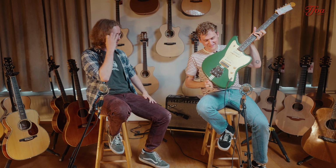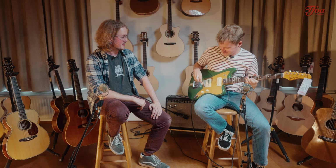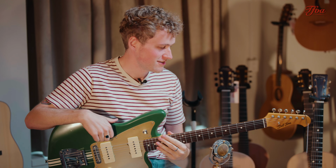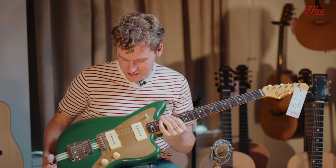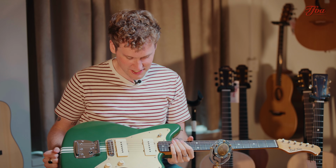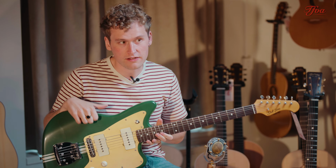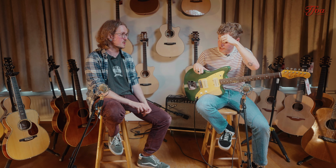So what we have here is a green guitar. Yes, that's my pick. Now, I saw this lying on Timon's bench, and you know I'm a sucker for offset guitars, and Jazzmasters in particular. Yeah, the Jazzmasters I really, really love. So this is a Deltone. We only have Deltone for about a month now, maybe 2 months. I think 2 months. Yeah.